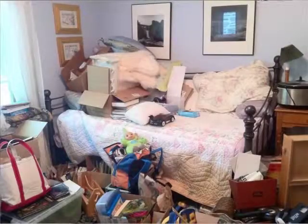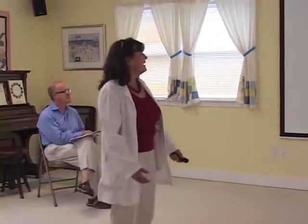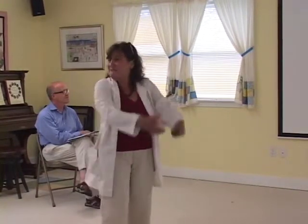All right, your bedroom. My daughter's bedroom looks like that on a daily basis. But again, she's young. Me, I go into that room, I'm like, how am I gonna sleep here, Lauren? I can't find the bed.